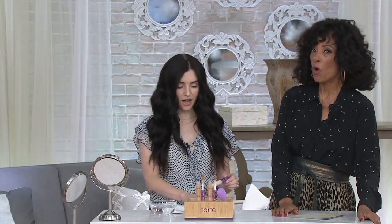This is a bestseller. It's a cult favorite. For a lot of people, this is their desert island. I wouldn't be without it. It's what's always in my bag. It's the Tarte Shape Tape. Can we start with what it is, and then I'd love for you to tell everyone why it's called Shape Tape. Absolutely. This is the number one selling concealer in the U.S.